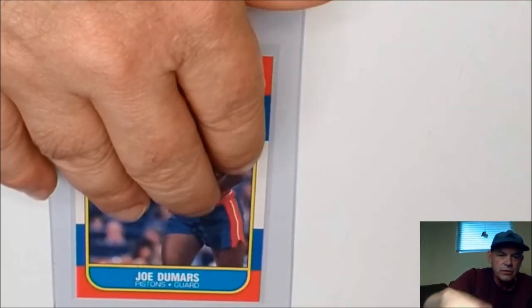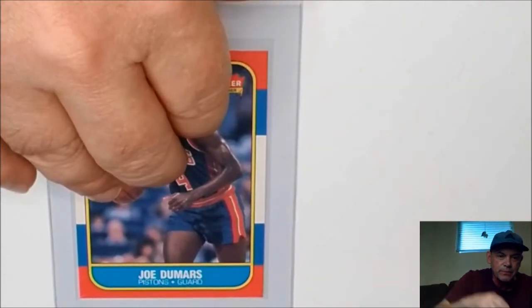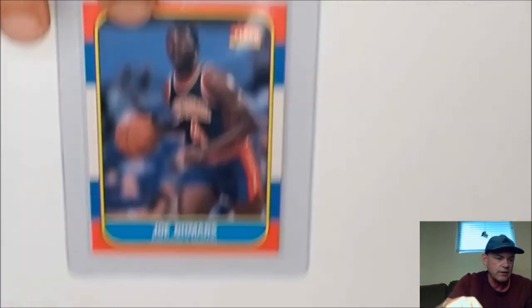All right, next alphabetically is Joe Dumars. I don't think those are flexing the card. I think that's on the holder. So check this really closely, but fairly well centered on that one. I think this one's even better. A little bit off top to bottom. Like I said, the weighting's a little bit off.